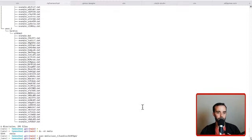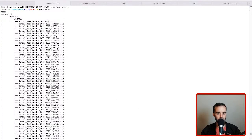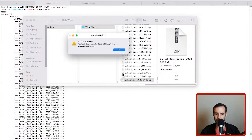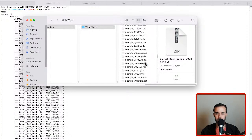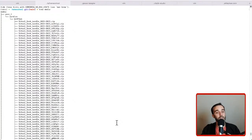Oh, come on. I am not making that up, right? It's bundle, yeah, bundle 22. There it is. Last one. 6 bytes? What? Maybe it's that small. Unable to expand? Oh, that's not good. All right. Let's do this.